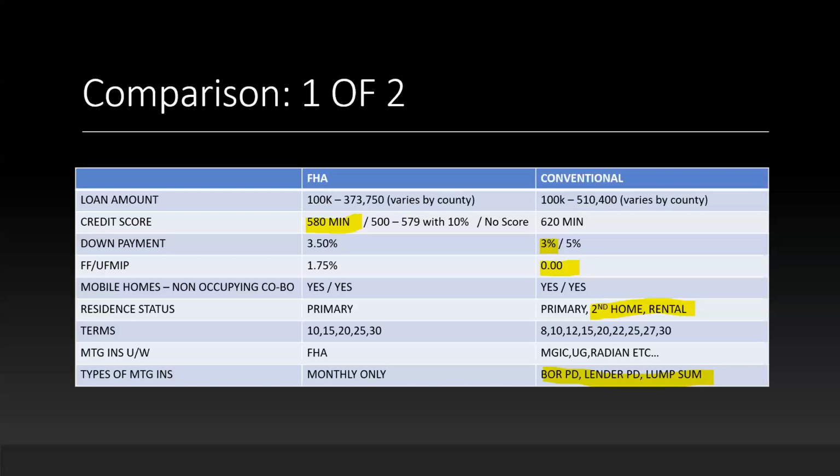All right, so now let's look at the down payment differences. FHA, it's a 3.5% down payment. Conventional, it's 3% if you're a first-time home buyer and 5% for anybody else.